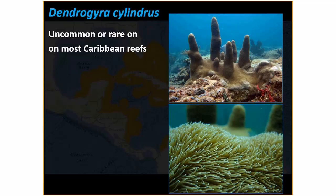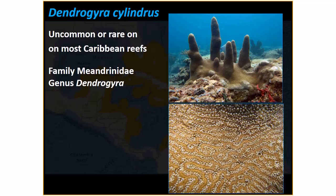Some information on Dendrogyra. It's typically described as uncommon or rare in its occurrence and observations on reefs. And it's also pretty unique in both its morphology and its appearance. It's really the only coral on the reef that forms these tall, wide pillars with an encrusting base, as well as having a fuzzy appearance. It's one of the most beautiful corals on the reef, especially from my perspective, and it keeps its polyps, its tentacles, out all day long, unlike most corals.